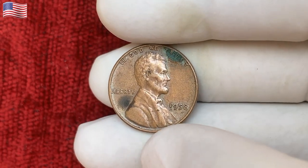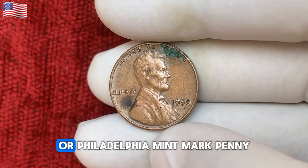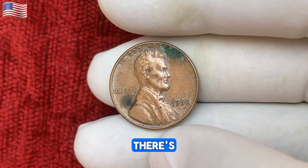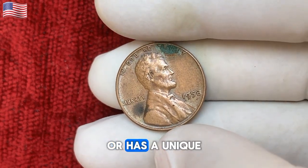Coins from this mint are generally worth more than those with other mint marks, but don't rule out a Denver or Philadelphia mint mark penny. There's still value to be found, especially if the coin is in excellent condition or has a unique feature.